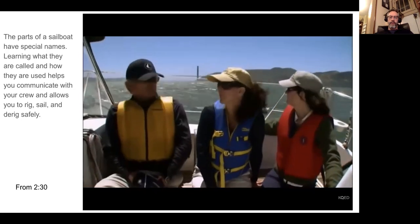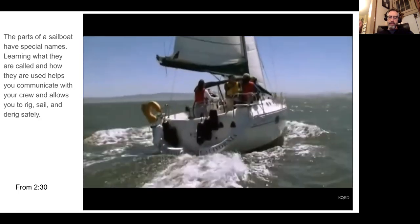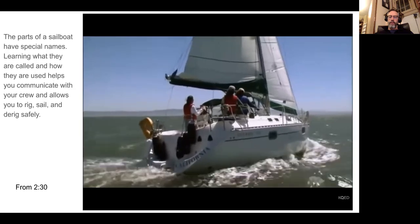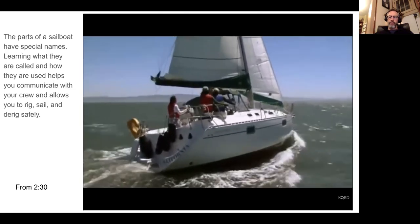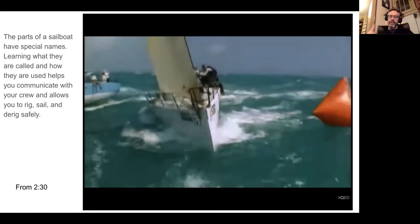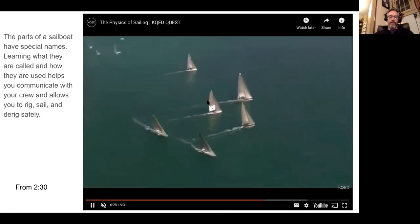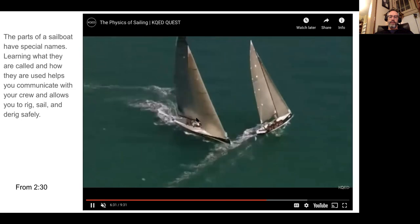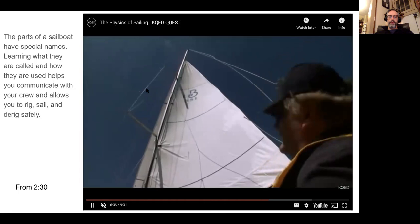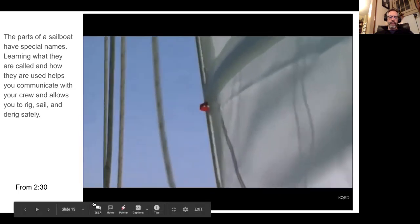One final point that is sometimes missed by beginners is that these foils only work if there's actually air or water moving across them. So when you don't have any motion or forward progress in your boat, you can't steer. So you need to keep that boat moving at least a little bit in order for the rudder to work. So definitely, if you're interested in this, go to KQED and have a look at the full video of this. It's quite fascinating.